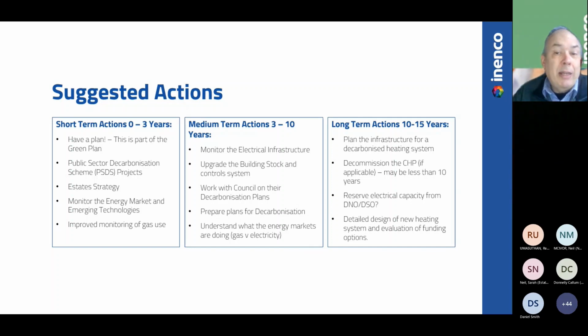And then you have to start thinking about planning, and you have to understand what the energy markets are doing and when the right time might be to switch from gas to electricity. And then the long-term actions are more like 10 to 15 years, which takes you out close to the 2040s. So you need to be looking to be decarbonised probably by about 2038, just to give yourself some flexibility, some extra time. And you have to look at, do you have the right plans?